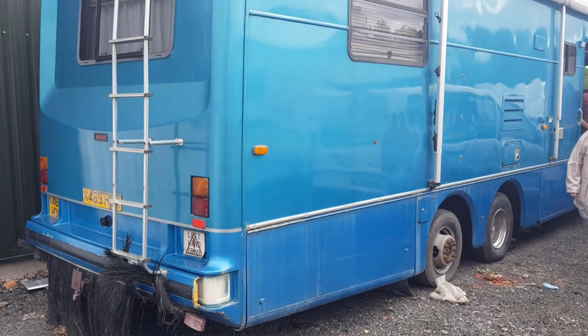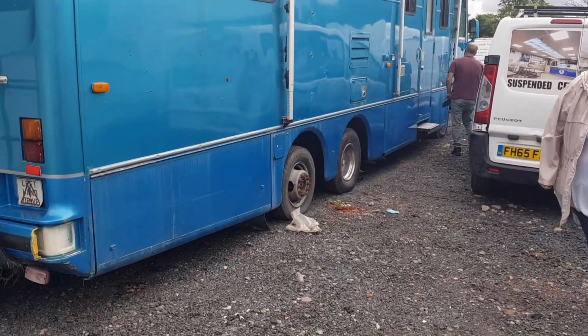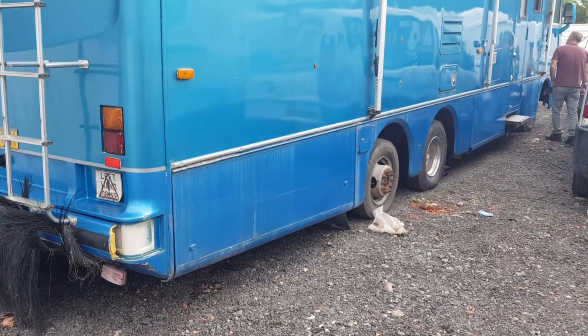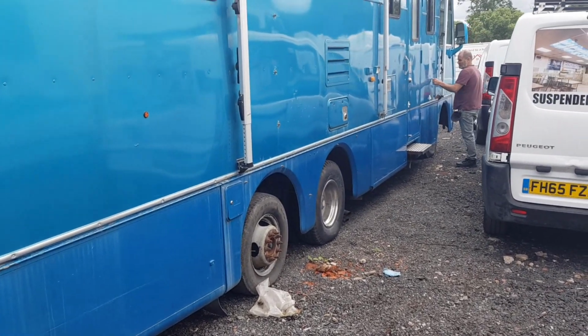So this is the second one I'm looking at today. 3-axle. 6.7 tonne this one, I think.